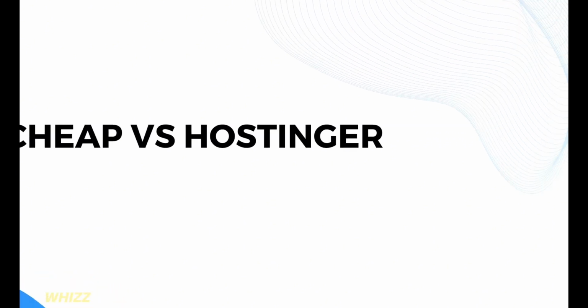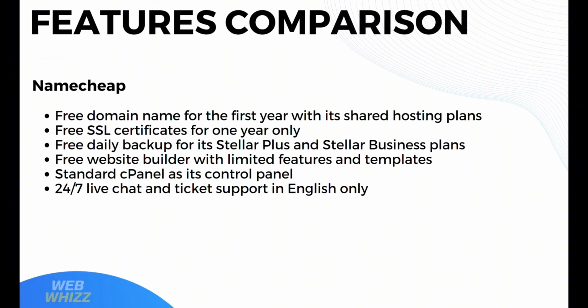starting by knowing the features comparison of Namecheap and Hostinger, starting with Namecheap. Some of the features it offers include a free domain name for the first year with its shared hosting plans. It also offers free SSL certificates for 1 year only, and free daily backup for its Stellar Plus and Stellar Business plans. It also offers a free website builder with limited features and templates, and also standard cPanel as its control panel, and 24/7 live chat and ticket support in English only.